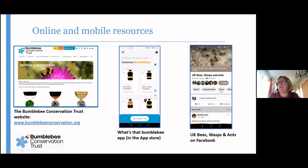And I would heartily recommend, if you are on Facebook, join the UK Bees, Wasps and Ants Facebook group. It's headed up by some of the best experts in the country, and it is so good for getting help with identifications. So before you do any recording, before you start submitting your records, try to get your bee ID'd using some of these resources, so that the verifiers, many of whom are part of the Bees, Wasps and Ants groups, have got a fighting chance that you've made a correct ID. Because they have a tough enough job really with verifying. So lots of resources for identification.